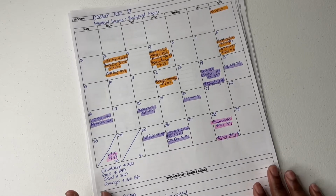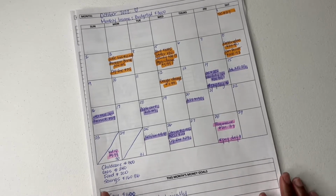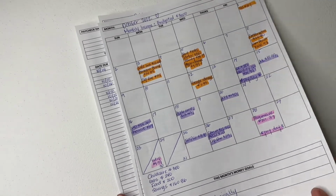This is basically an easy and simplified way to get organized with your finances, see where your money is going, to plan out your paychecks, to plan out your life basically. So let's get right into closing out this budget.